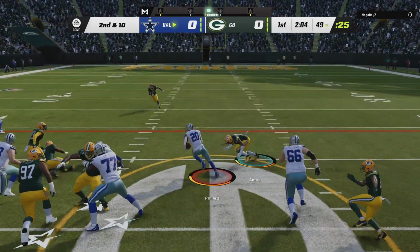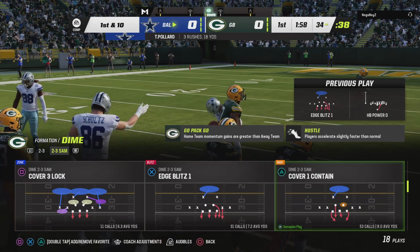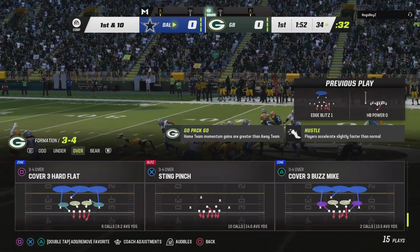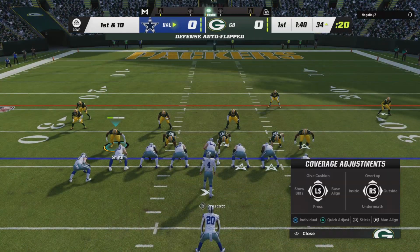They run straight ahead here with Pollard. Room here to run. And he'll be dropped just shy of the 35 at the 34. A pickup of 17 on a play that originated at the 17. Well, there's plenty of real estate for him to maneuver on that run. And let's face it, it shouldn't be a surprise. He's one of the better backs in the league.